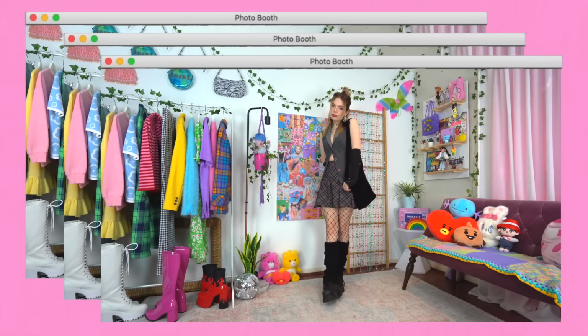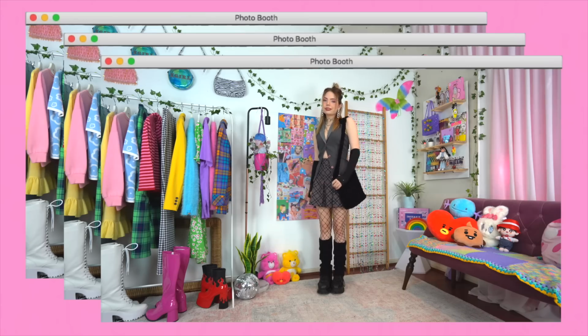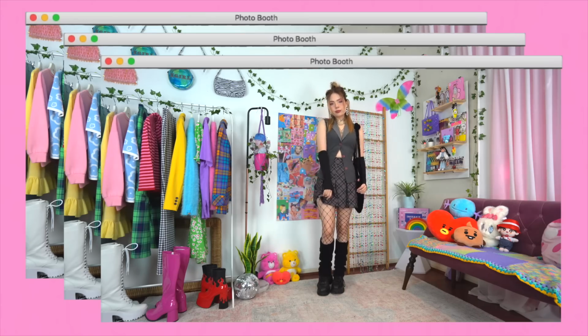Personally, I consider them more of a closet essential rather than a trend, but still, you can't deny that over the last year, they're definitely more popular than they ever were before. Well, not ever, but you know what I mean. In recent memory.